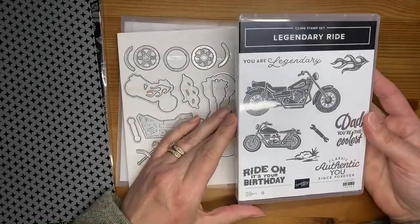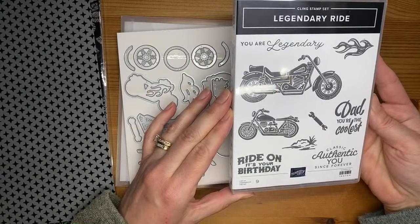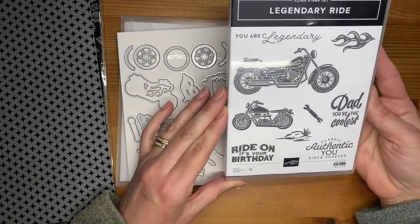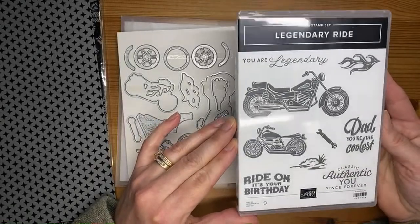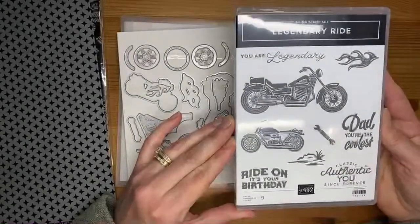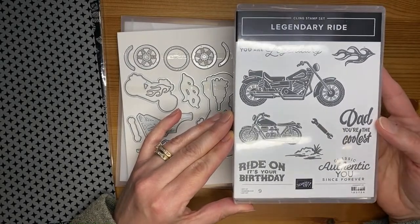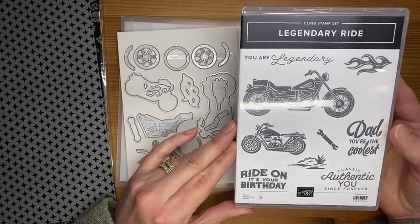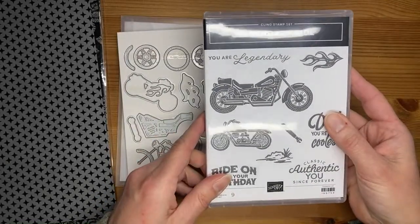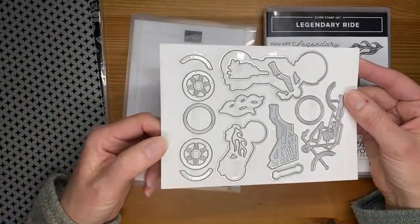So, all right. This one is called Legendary Ride, and obviously it's motorcycles. So if you have somebody that loves motorcycles, there you go. Got some fun sentiments in it, some good designs. And there's a Father's Day one, it looks like, in here, or Dad's birthday maybe. But again, not only for dads, because I know that there are lots of ladies that like to ride as well. So we've got the Legendary Ride stamp set, and then there's a coordinating die set.